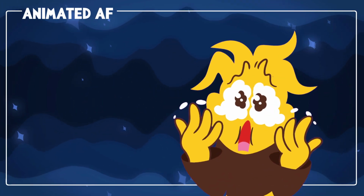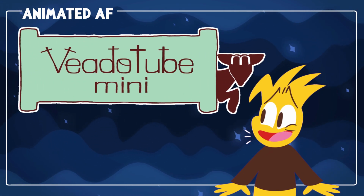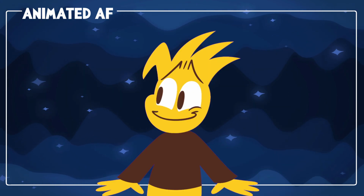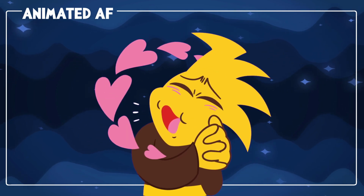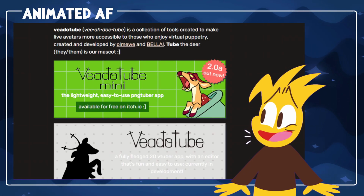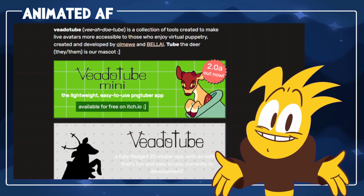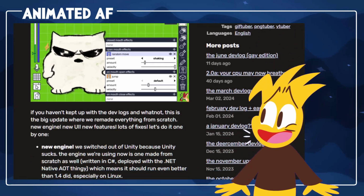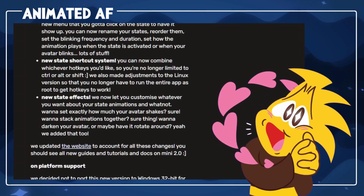Stop it. Aww. VeadoTube Mini, as you may have seen in my previous videos, is the free program I use to sync my voice to the animations in real time. Honestly, it's so fun and easy to use that it's become one of my favourite toys. That and this Death Egg robot anyway. The program just so happened to very recently have a massive update, launching version 2.0. This is a complete rebuild, no longer running on the Unity engine. This means it requires nowhere near as much computing power and runs miles quicker and smoother.